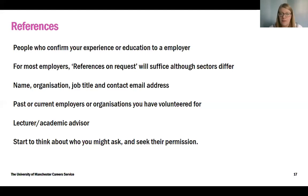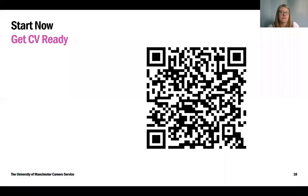Now, a referee may simply be asked to confirm the facts of when you worked for their company. They might be asked for a more in-depth reference which assesses you against criteria the company sets, such as your levels of communication, punctuality, attendance, or it might be more of a testimonial about you recommending you for a particular role or course, and perhaps a little bit about your character.